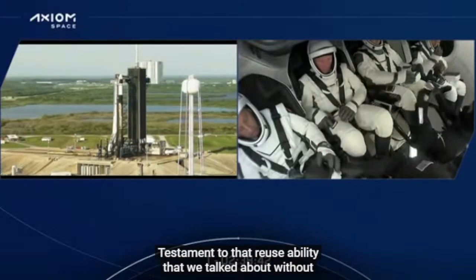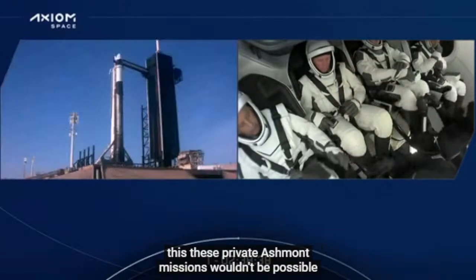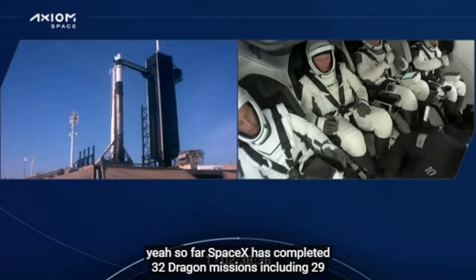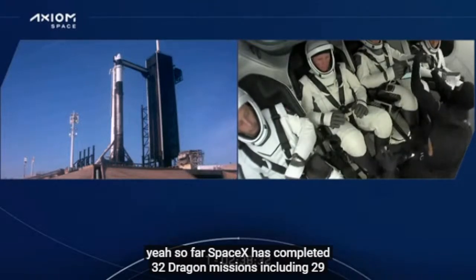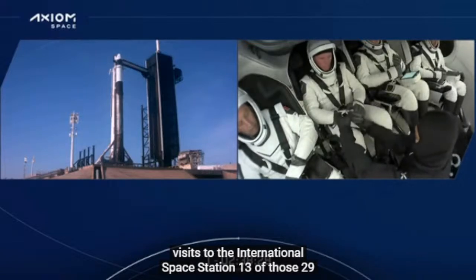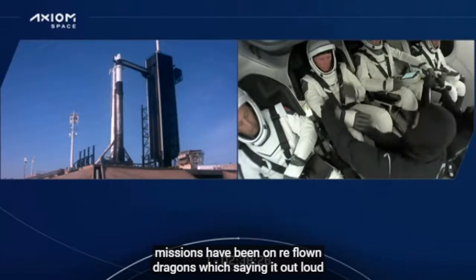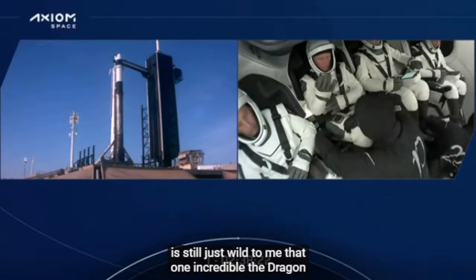It previously supported the Inspiration 4 mission just a few months ago. Yeah, that's another testament to that reusability that we talked about. Without this, these private astronaut missions wouldn't be possible. So far, SpaceX has completed 32 Dragon missions, including 29 visits to the International Space Station. 13 of those 29 missions have been on reflown Dragons, which, saying it out loud, is still just wild to me. Yeah, that won't ever get old.